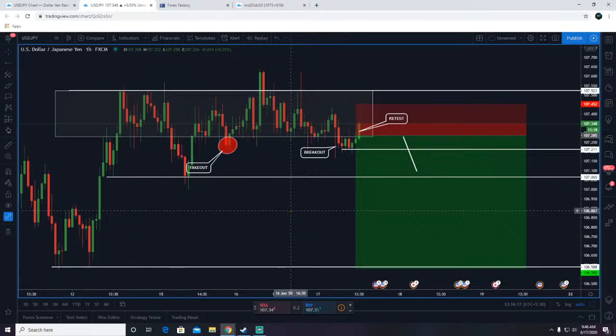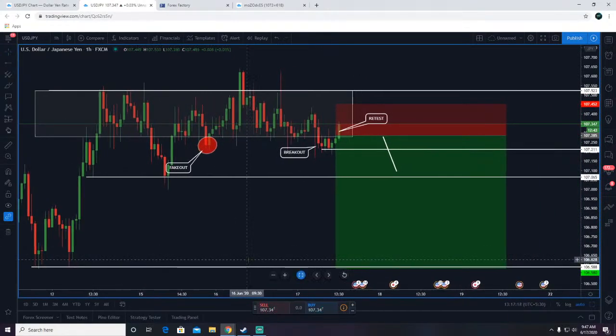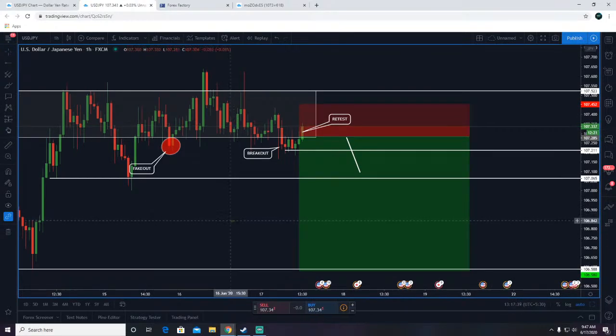Now we'll see. Maybe it's going to be just another day with a lot of consolidation. It can be the same as yesterday. Well, let's see. We have another 13 minutes left on this candle. It almost seems impossible for this to go all the way down in this candle, but anything can happen.